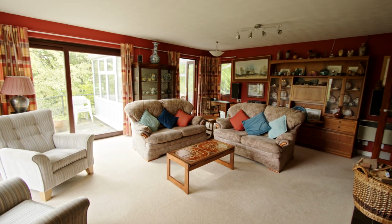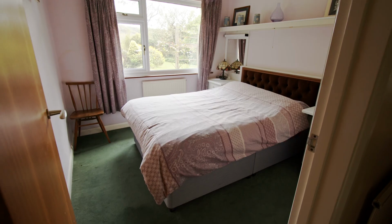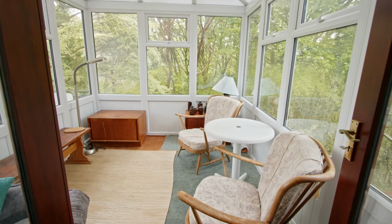So welcome inside Myandros, and as I said outside, this really is a unique and individual home. There's plenty of space in here and a lot of versatility. There's 5 bedrooms, 3 large reception rooms, 2 lovely light-filled conservatories, and an area of the property could be sectioned off to form an annex for an elderly or dependent relative.